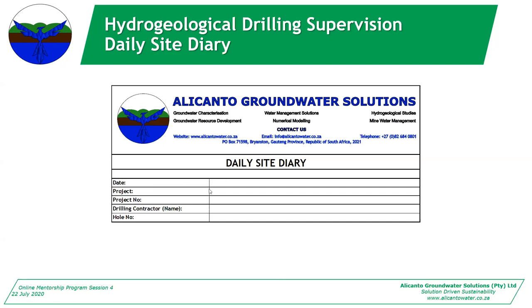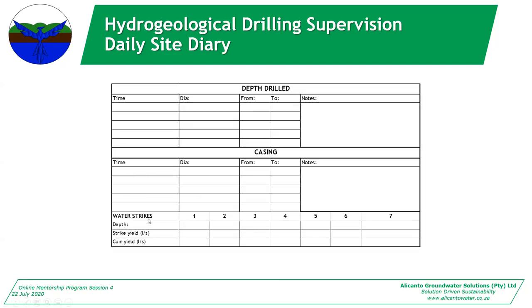So again, you've got the date, project name, project number, drilling contractor name, and then the borehole number. Very important so that you know where you are when you read it later. You record the depth drilled, the time that you started, the diameter that you drilled, and then from and to your meters. So from 0 to 2, I did 8 inch. Then at 9 o'clock, we did 6.5 inch from 2 meters to 100 meters. So you track it like that.